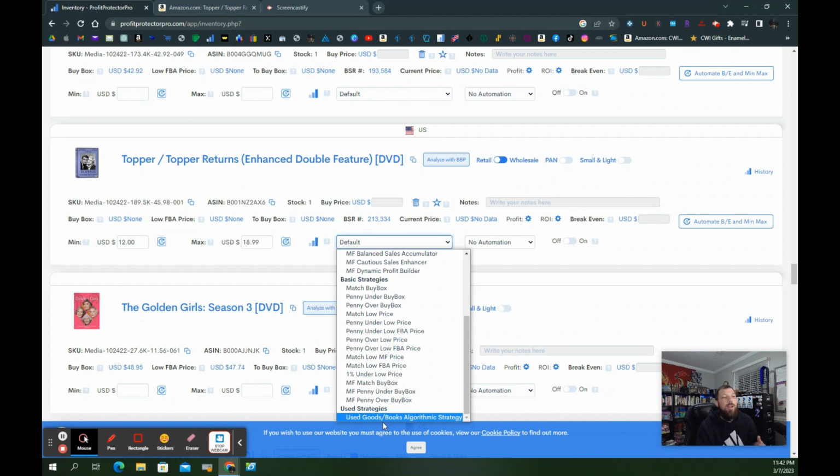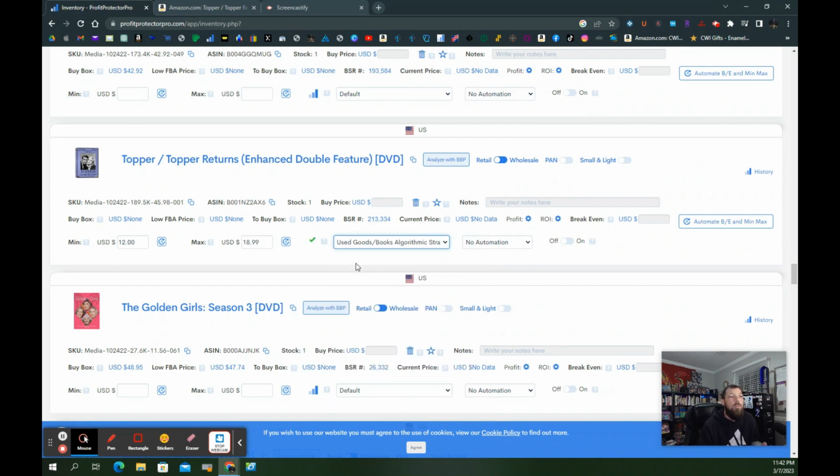And so this strategy right here just basically takes into account what you have versus what other people have as far as condition goes. If you are selling FBA, it's going to match other people selling FBA in that same condition. And so I always like to do the used goods books algorithmic strategy. And I'm not worried about losing money, because when this sells, it will sell between $12 and $18.99. And so all we have to do is turn that on, and boom, done.